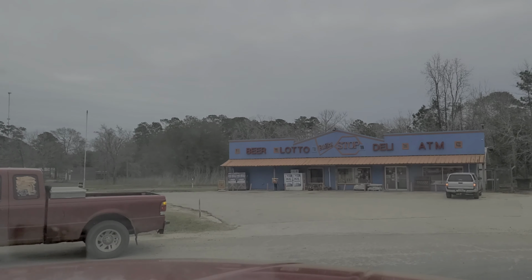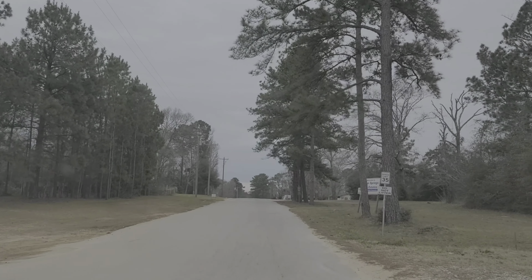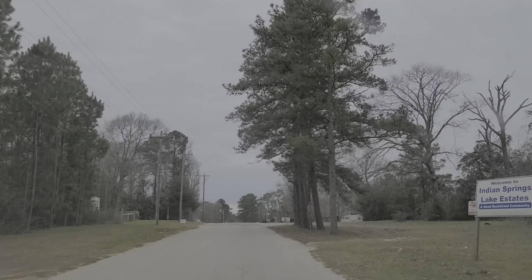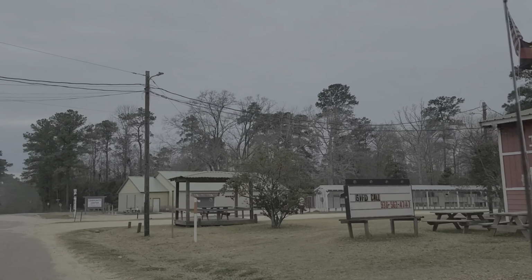Entering the Indian Springs subdivision, there is a brand new dollar store and a convenience store at the entrance. Very cool. So you never have to go very far to get the basic things that you need. Coming up after the entrance, you have that typical country look. You got a little community center, a volunteer fire department to your right.